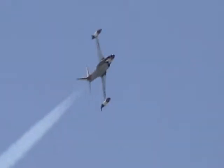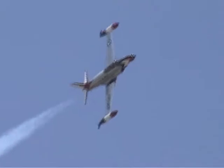We have a cruising speed of 400 miles per hour with approach speed of about 150. We carry 813 gallons of fuel when we leave to go to other locations, which gives us a range of just around 1,100 miles. Coming from the left to the right, knife edge pass. Great time to have your cameras ready.